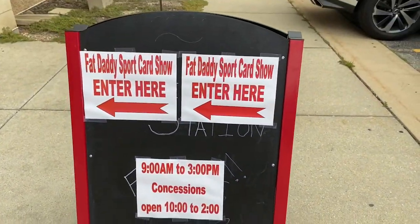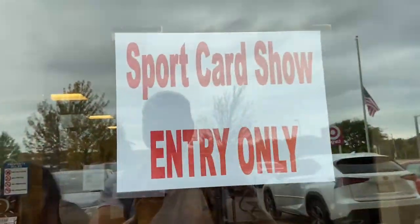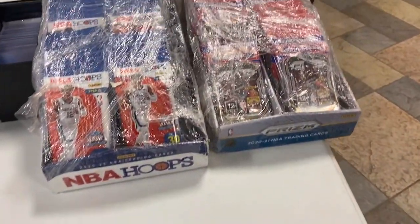Salute to Hoops, guys, and we are at a local card show about 20 minutes from my house, and we're going to see what we have inside here. Well, this is the first table when I walked in.